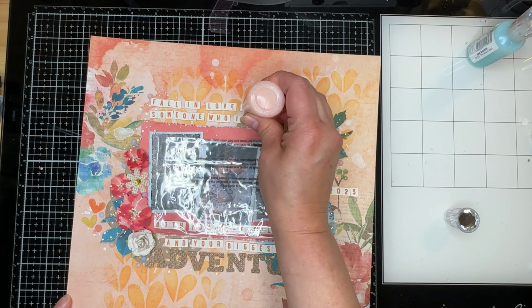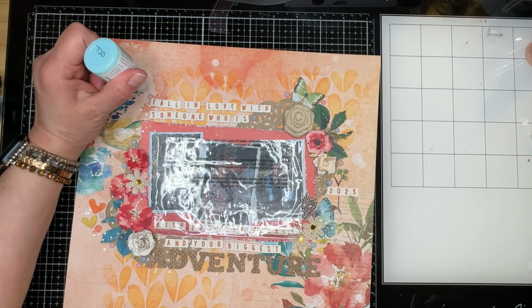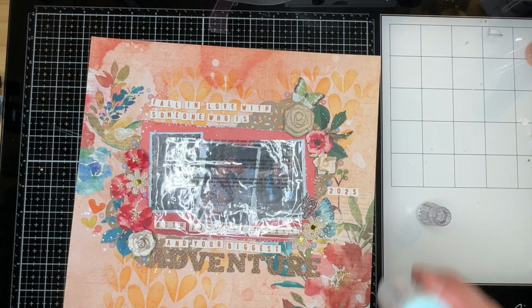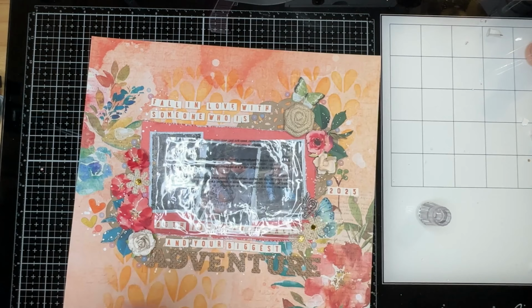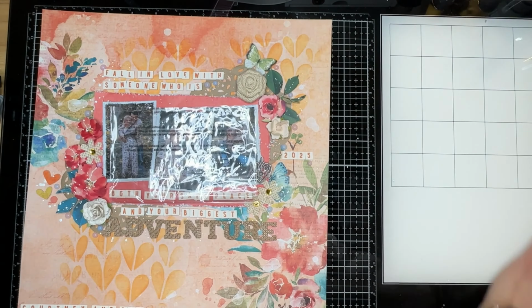Whoop. So I finished with the peachy color and decided that I needed a little bit more of the blue color. And I'm going to go ahead and add a few more little dots of the blue before finishing up here. Quite happy with this.